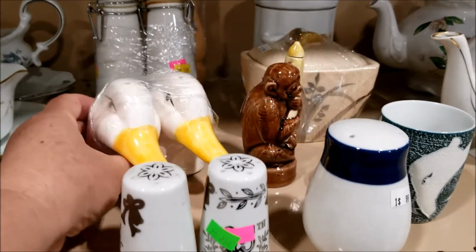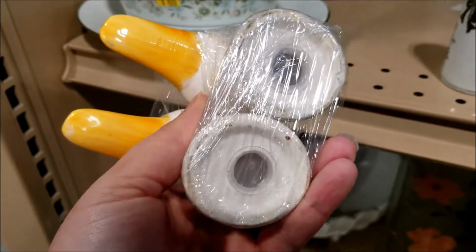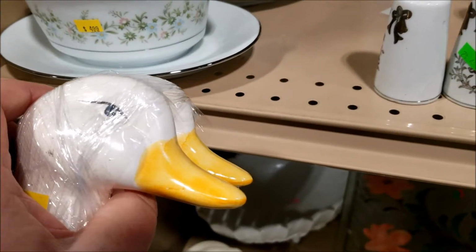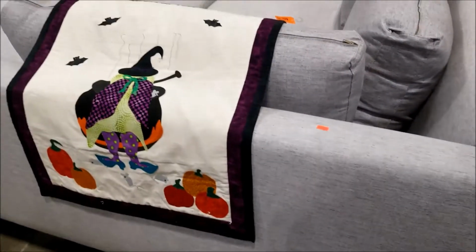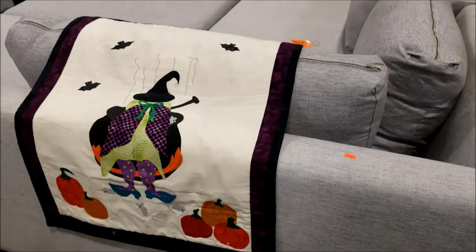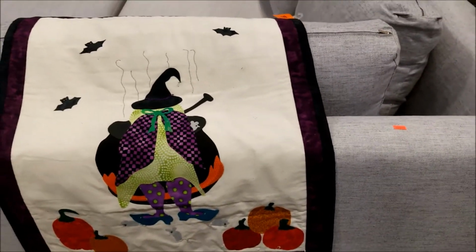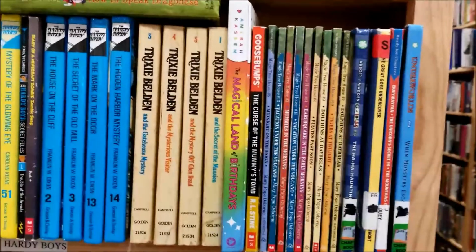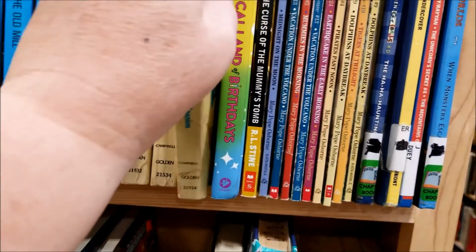I don't know. If you did ceramics in the 80s, or if someone in your life did ceramics in the 80s, geese were everywhere. That has got to be the strangest example of the geese I've seen in a while, because why do we need decapitated goose head salt and pepper shakers? Somebody did an applique witch quilt. She was cute.